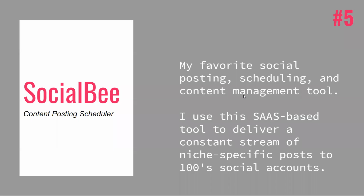So that brings me up to number 5, SocialB. This is a content posting scheduler. So that's all it does, is it holds all the articles. It captures RSS feeds, webhooks, captures Q, and it also has a Chrome extension. So if I find something interesting, I'll be on the blog, I'll hit the Chrome extension, send it to SocialB, and then I'll do a little curated sentence or two.